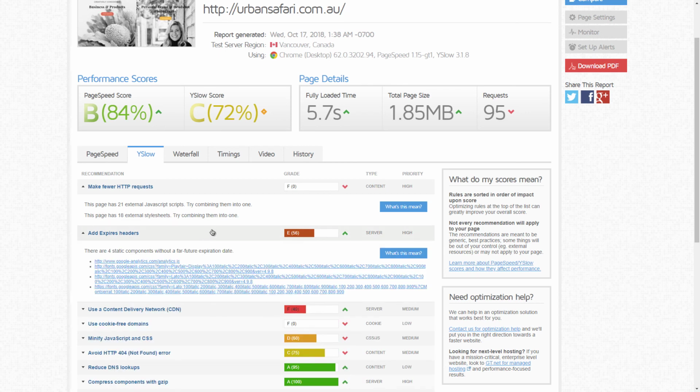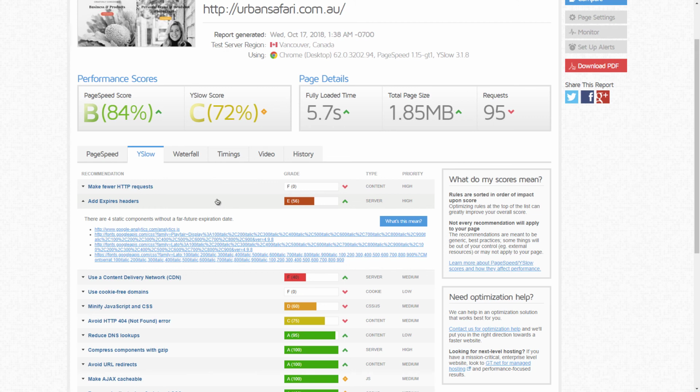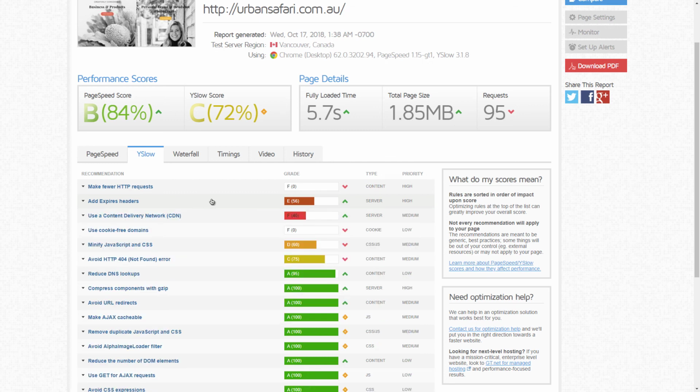Expires headers. This is actually kind of a false positive. You can't do anything about it, because you can notice that the actual components that don't have an expiration date, it's a technical thing. They are external components from the Google Fonts library and for Google Analytics. So you can't control those because they are in Google's backyard. You can only control how your actual website files are served, and so you can't do anything about this line, which doesn't matter that much.